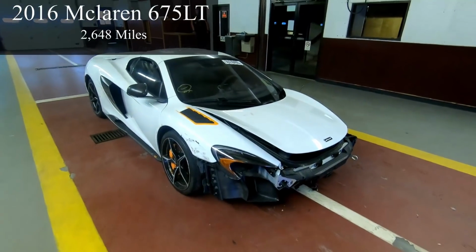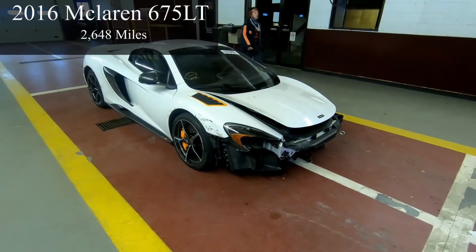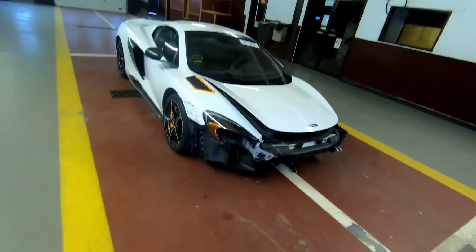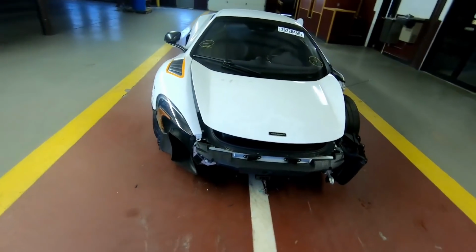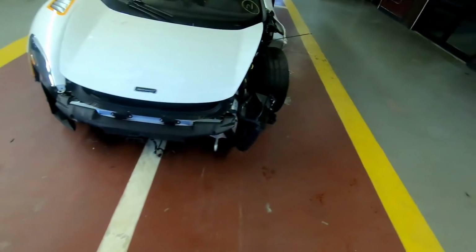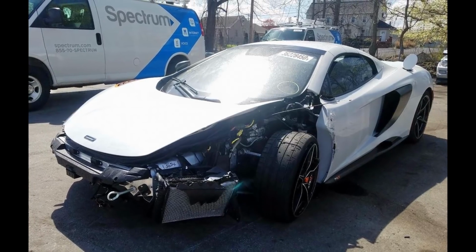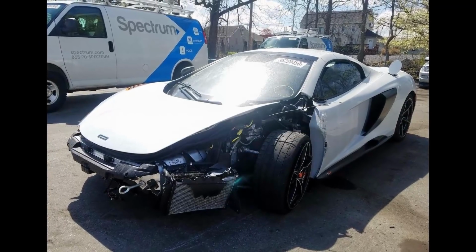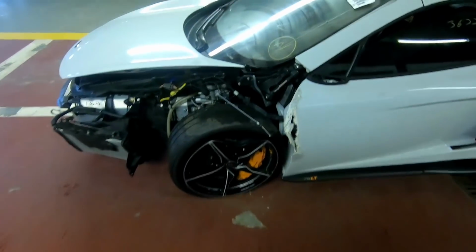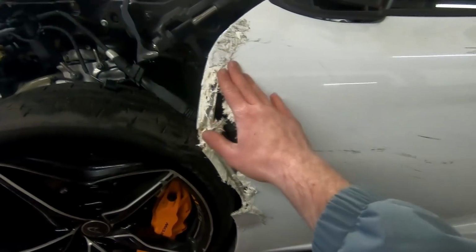So this right here is one of 500 McLaren 675LTs. We know Tavarish has another one, so that's 2 of 500 that we know where they are. This one has relatively minor damage, just the front bumper cover missing, fenders missing on this side, headlights missing, and then some minor suspension damage with the wheel pushed back. This wheel is completely destroyed. And then the fiberglass door, I'm sure this could be repaired.